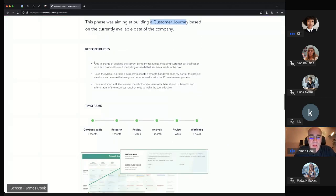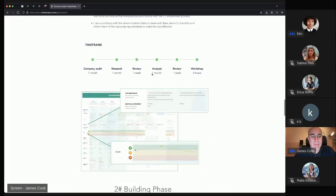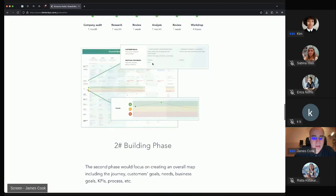Responsibilities. So if you want to reduce your word count, you can get responsibilities to 3 bullet points with like 5 to 10 words per line, right? I was in charge of auditing, you know, auditing company resources, including data collection. That makes the point in half the words. Time frame, I don't really care about that.